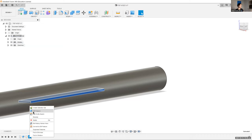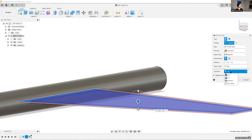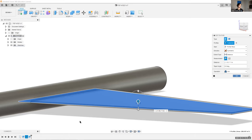And the bottom thing it's asking us is, what do we wanna do with it? And so what I had there, it automatically selected to cut. You can see that it did that. What I wanna do instead is join. So now we have our plane wing, hit okay. Great.